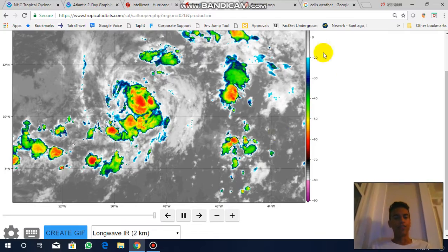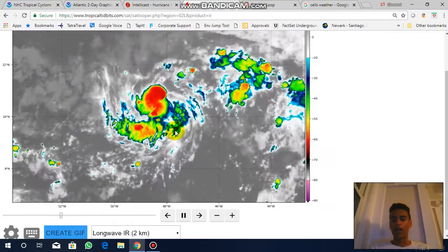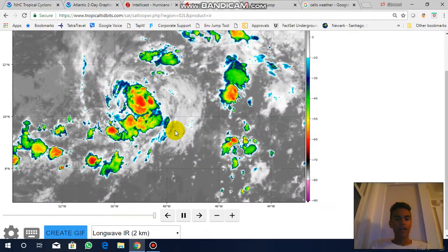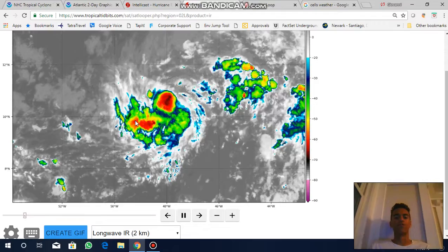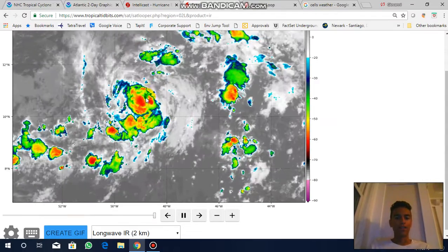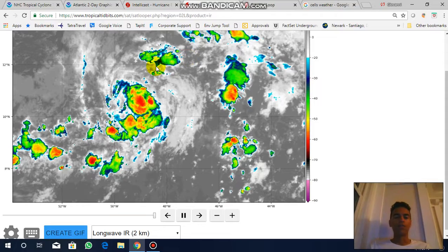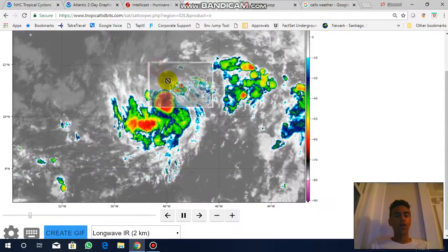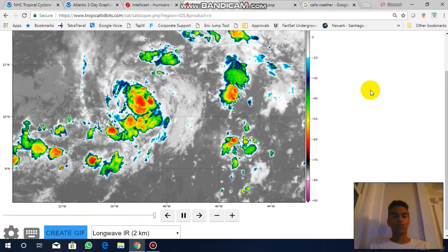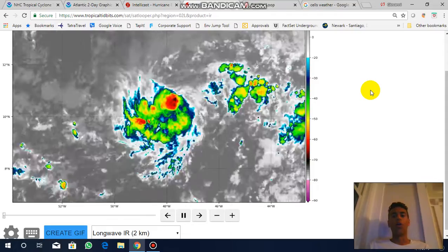Today is July 7th, 2018. It is approximately 1 a.m. Eastern Standard Time, and as of right now, we're looking at Hurricane Beryl, which is roaming around the Atlantic just north of the equator, and it is probably about several hundred miles, maybe even several thousand miles away from the Lesser Antilles. As you could see, Hurricane Beryl, as the name states, is now a hurricane.